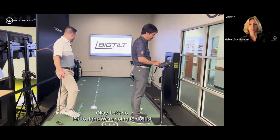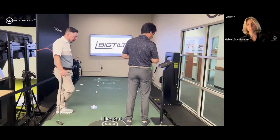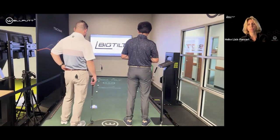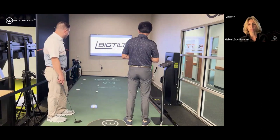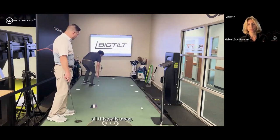We're going to do just 2% slope left to right. Okay. Moderate amount of slope. I like that. So we're going to take all these balls away.